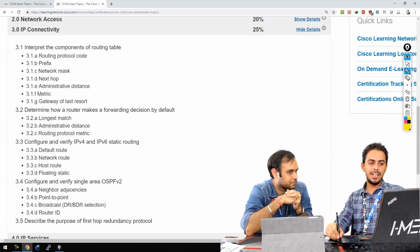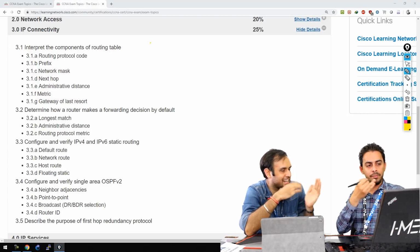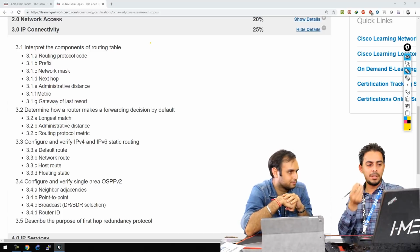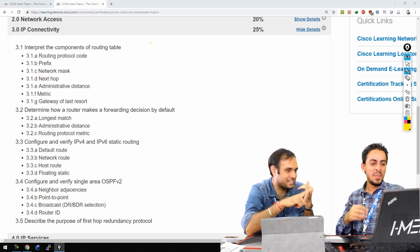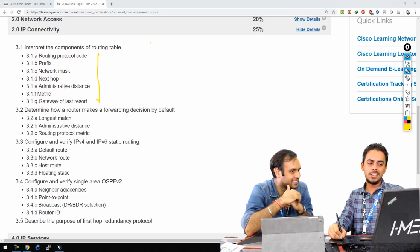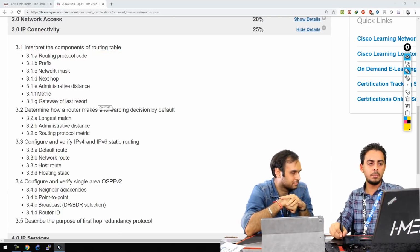You can see it focuses more on the entire routing if you compare it with the earlier version, so they are kind of renaming routing into the IP connectivity part. But there are a lot of changes in this particular section. RIP is resting in peace. If you see, they don't have this part, and it's completely understandable. The components of the route: you need to know the routing table, AD value, metric, default route, and everything.